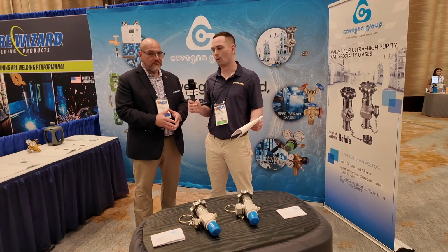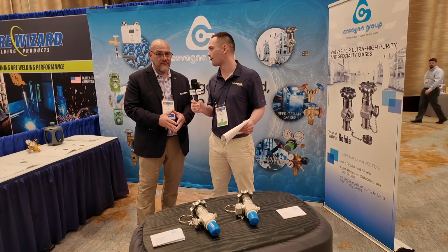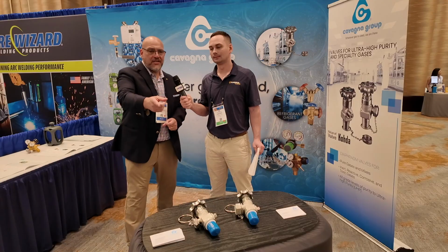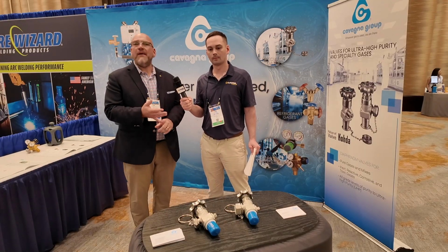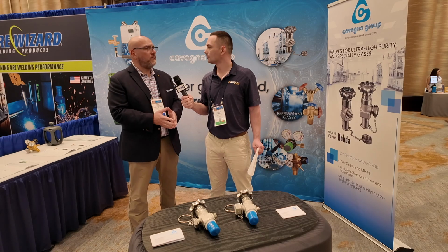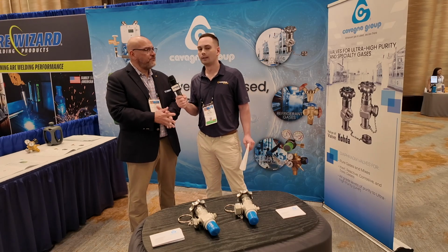I've seen the Kohda line. What is that, and what applications would GAWDA members use that for? Kohda's our new stainless steel line, 316 stainless steel. There's a couple of them here. It's for high purity and ultra high purity applications, EPA protocols and so forth. So electronic industry. Very good.